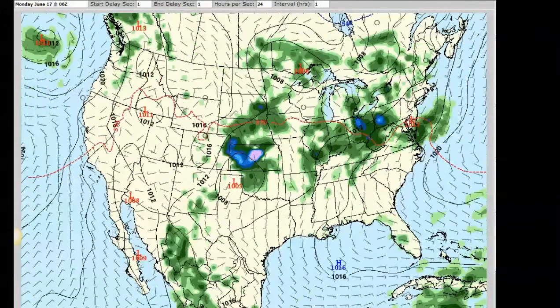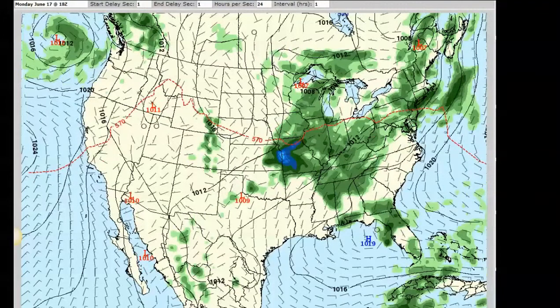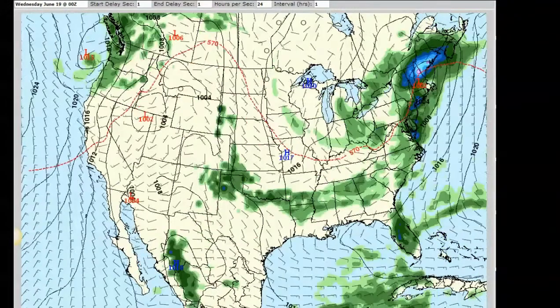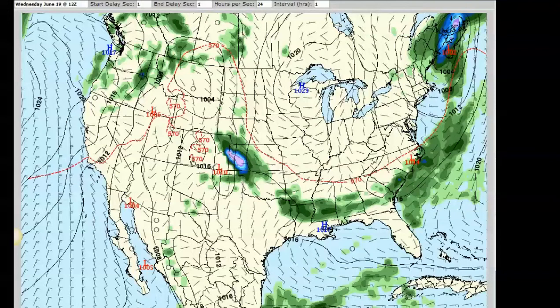Now, the latest computer model guidance, that's Monday in the afternoon. Again, another cluster of showers and storms. And then finally, the front actually slips through, and you can see the evidence of that new high building in right there Tuesday and Wednesday. So that actually looks pretty good from this vantage point.